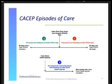Our second bundle is a pre-acute care leading to the index hospital stay. It's 60 days before the index stay admission. So the first one is after the admission, and the second one is before the admission.